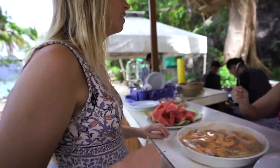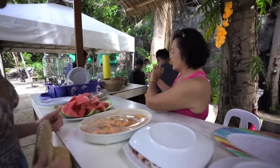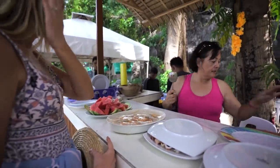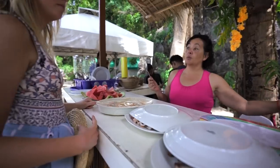Ooh. They call it ensalada. So they grill the eggplant, taking the skin off. They chop it up, they put onions and tomatoes. It's like a side salad. Yum. And then this is chicken adobo.